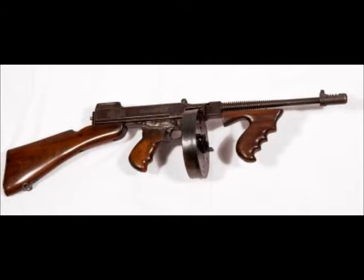The Thompson had several nicknames, and perhaps the most famous was the Tommy gun. Other names include the Chicago typewriter, or the Chicago organ grinder, and later in World War II it was known as the trench broom or trench sweeper.